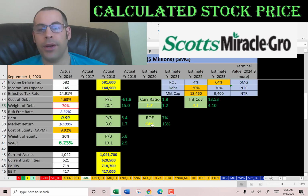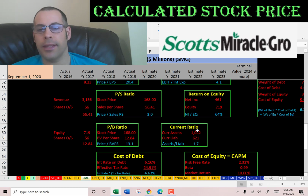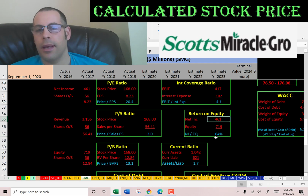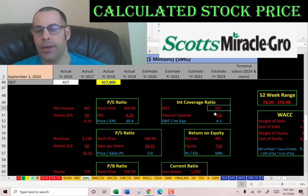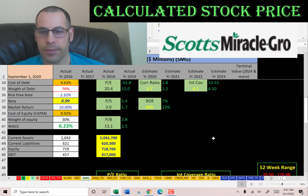They have a good current ratio, ROE, and interest coverage ratio. Current ratio is current assets over current liabilities, so they can cover their current liabilities. ROE is net income over equity, and they're at 64%, so they provide great value to their equity holders. I like to see above 20%. Interest coverage ratio is EBIT over interest expense. They're at 4.1. I like to see above 2.